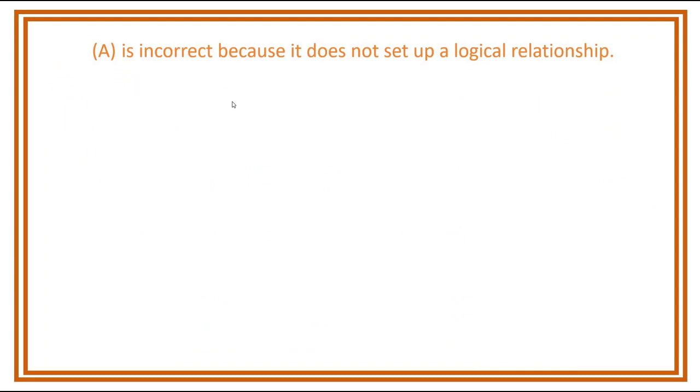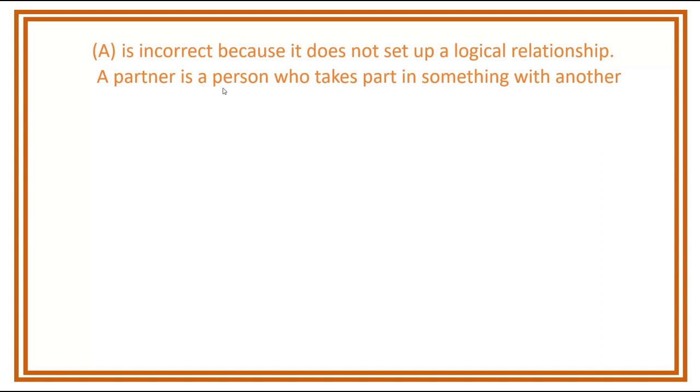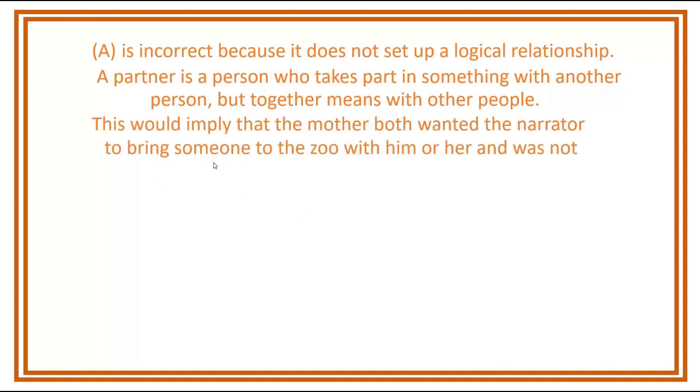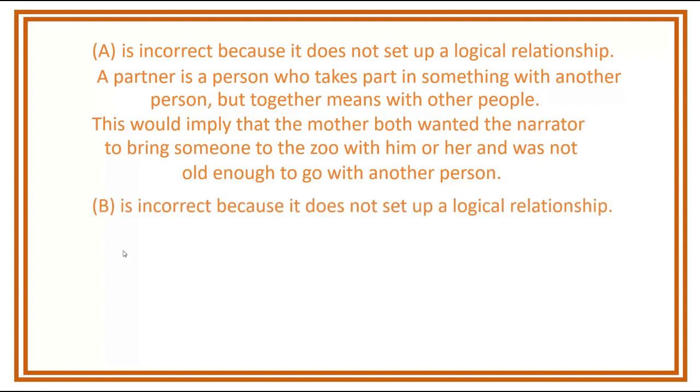A is incorrect because it does not set up a logical relationship. A partner is a person who takes part in something with another person, but together means with other people. This would imply that the mother both wanted the narrator to bring someone to the zoo with him or her and was not old enough to go with another person.